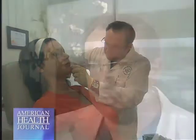There are different types of wrinkles. For example, the wrinkles around the nose and the mouth, the nasolabial folds, is one type of wrinkle. Other wrinkles are the fine lines around the eyes. Other wrinkles are the lines on the forehead. So each one requires different treatments. Sometimes the treatment is fillers.